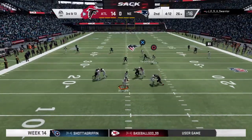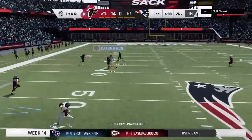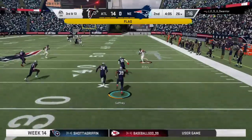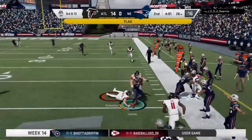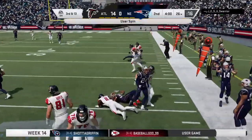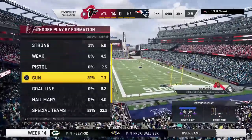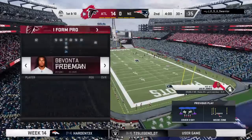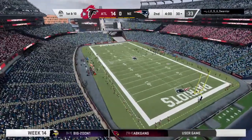Operating from the gun, Womack. He's going to rifle one deep left side. Into a double team, and it's intercepted. Picked off near the 26. And he'll take this across midfield and inside the 45. So cancel the interception, pass interference. And you know what else gets canceled? The return yardage. Makes the play, but now it's all for naught.